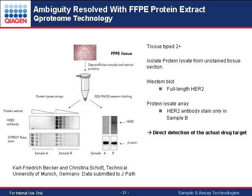The big advantage of such a technology is now that you do not only indirectly assess the presence of your biomarker, but that you can actually detect the drug target directly from your protein sample in this case.